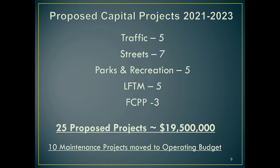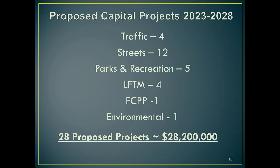And then the following 5 years after that, from 23 to 28, we have 28 more projects, about $28 million worth of investment into the community spread over those 5 years.